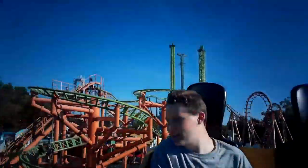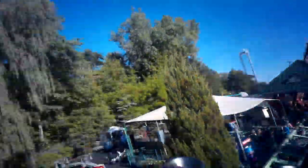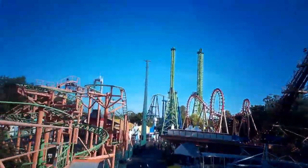I love airtime, and boomerang gives absolutely zero, no airtime at all. But pandemonium does give a little bit, especially towards the end of the ride.